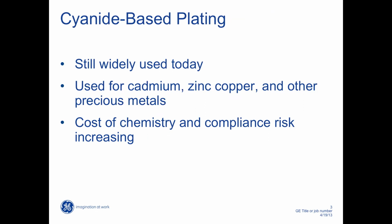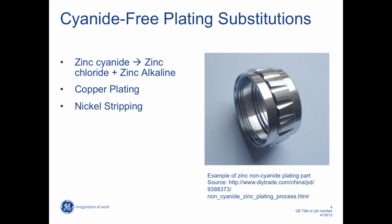In the pollution prevention hierarchy, substitution is the next best step below elimination. So cyanide-based plating is still widely used today in metal plating. It is used primarily for cadmium, zinc, copper, and other precious metal plating. However, the cost of chemistry and the compliance risk is increasing. With cyanide-free plating baths, there has been a lot of success with zinc cyanide replacement in particular, and there's also been a measured success with copper and nickel as well, but just not as high as zinc.